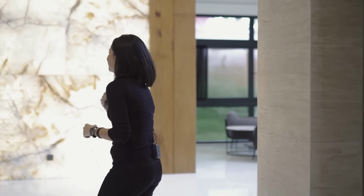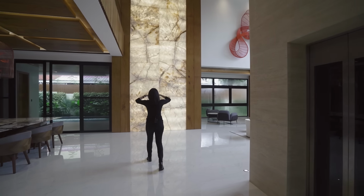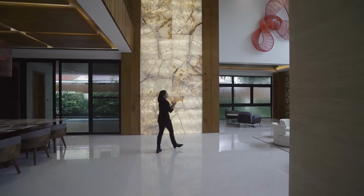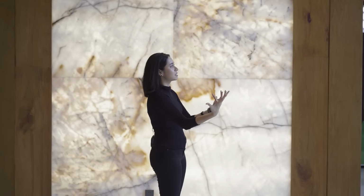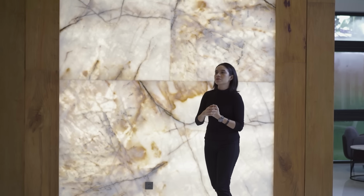Excuse me. And then over here you have your open space. And oh my goodness, when I say open space, it is open space. It feels very cavernous and luxurious at the same time. And when I say cavernous, yes, that is the feeling, but that is also the aesthetic.